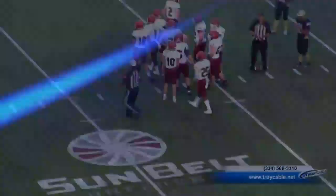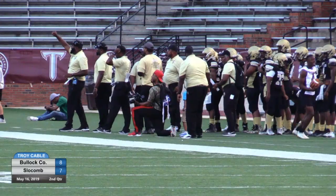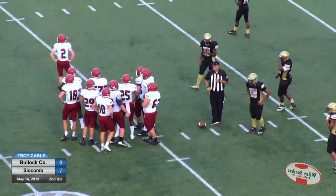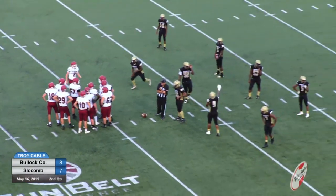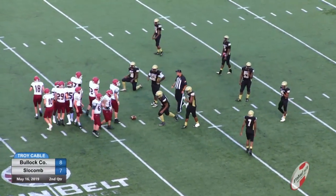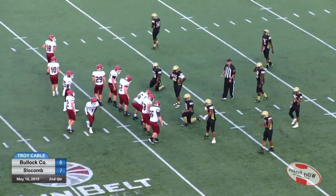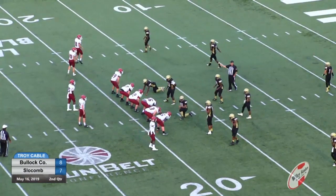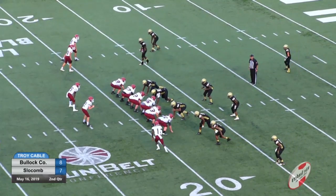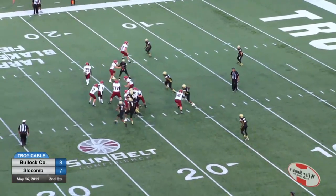He stood straight up. Well, it starts with the stalk block of the wide receiver, which was non-existent on that play. The defensive back made quick work of the wide receiver and was in the running back's face by the time he caught the pitch. So those wide receivers got to do a little bit better job stalemating at the line of scrimmage, not letting those defensive backs get in the backfield.